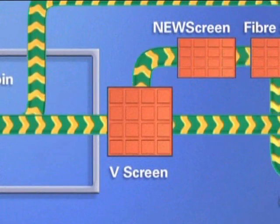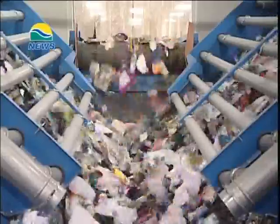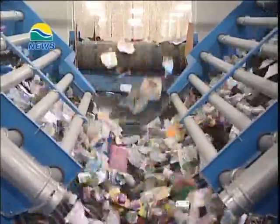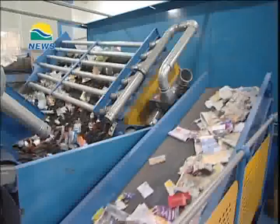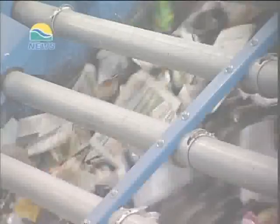But the heart of the operation is the next stage, the V-screen. This remarkable piece of equipment automatically sorts two-dimensional paper and newsprint from three-dimensional plastic bottles and steel and aluminium cans. While the bottles and cans are carried off the front of the V-screen, only paper is lifted over onto conveyors on either side. This, incidentally, is why it's important not to crush bottles and cans.